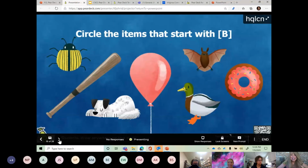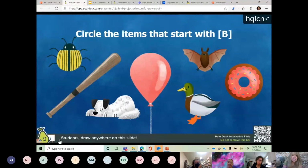So what I think I like about it is no matter what level we're talking about and what curriculum it works, let me show you something from kindergarten. I don't want my teachers who teach younger grades to feel left out, but everyone, you can try this. Circle the items that start with a B. Everyone, I'll give you a moment to do this one. So everyone, circle the items that start with a B.